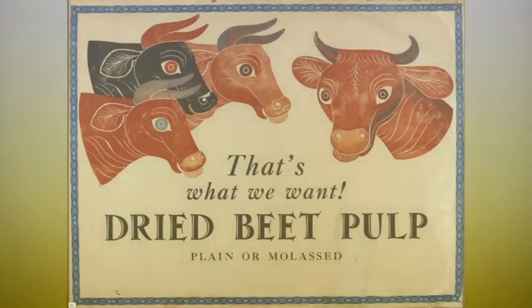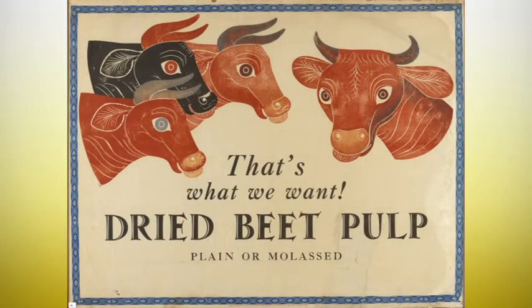That's What We Want. Lithographic poster for the Empire Marketing Board, 1931, by Edward Bawden. Chosen by Mark Hurld, artist. That's What We Want. Dried beet pulp exemplifies Edward Bawden's brilliance as a designer.